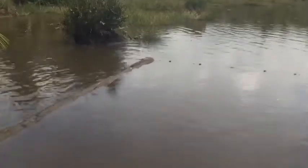And guys, look. Just caught fish. It escaped. Oh well. Didn't catch it.